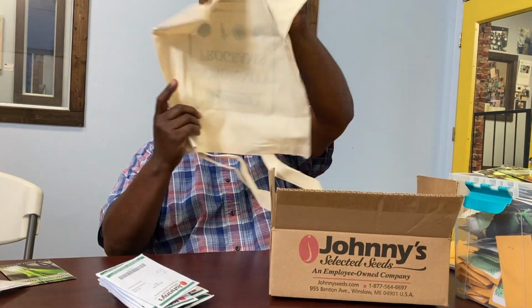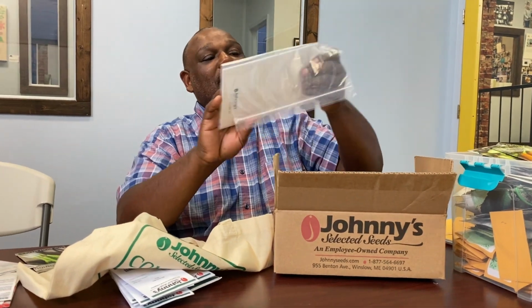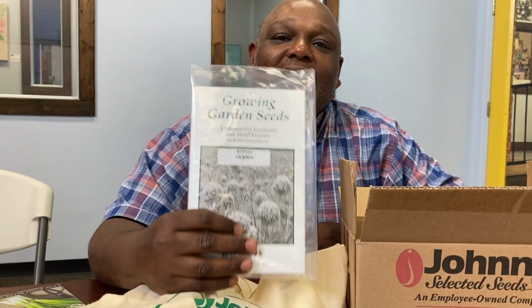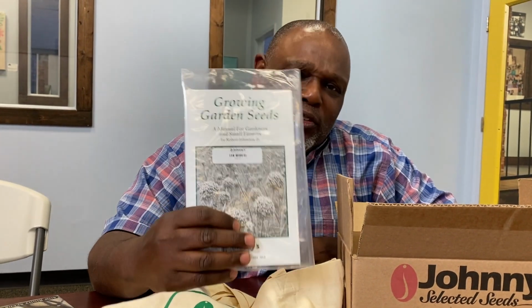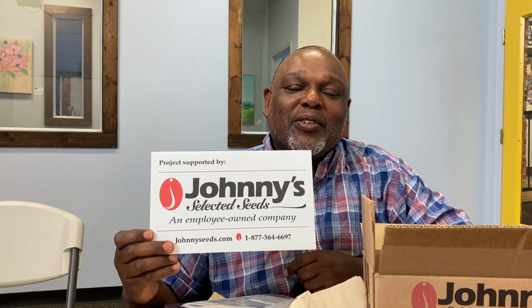And look what else we got. We got a nice bag to carry all of our seeds in. This bag is going to be so helpful in going out to plant these seeds. And one more thing we got is a growing garden seeds guide. Everybody needs one of these. So if you don't have one, be sure to contact Johnny Seeds to get you one. And it's really great. So thank you so much, Johnny Seeds, for this generous donation to Craft Organization. We really appreciate it, and happy growing to everyone.